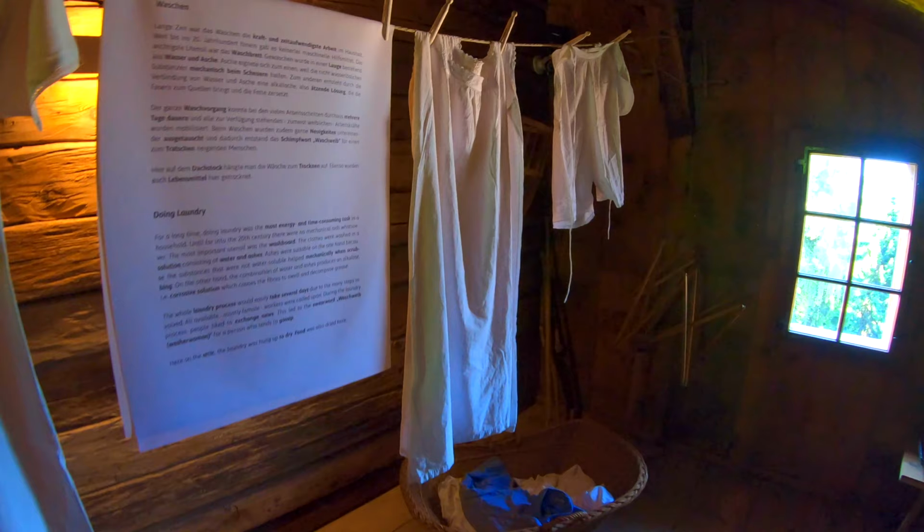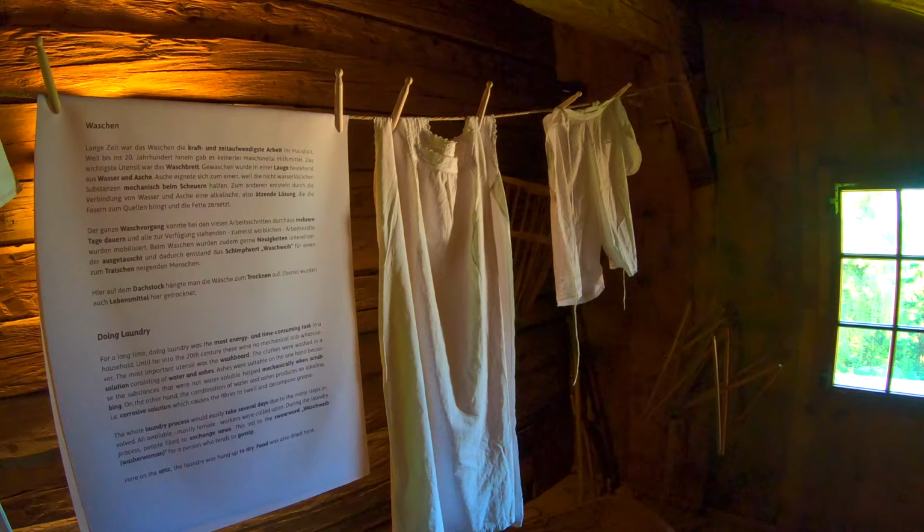A bit of a multimedia experience. They have the explanations in German and English in all rooms. We hope that you and your children will enjoy the walk through this authentic Heidi house. The way out, the exit, is on the first floor of the kitchen.